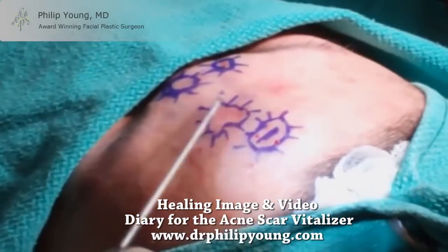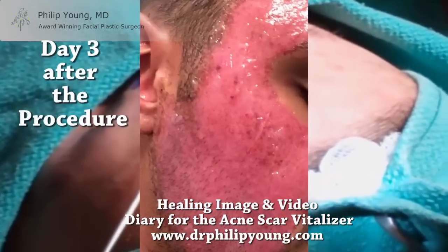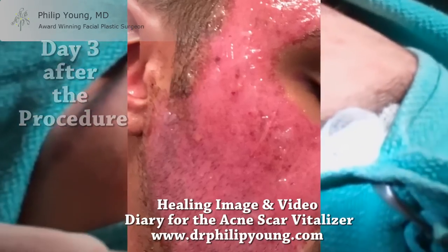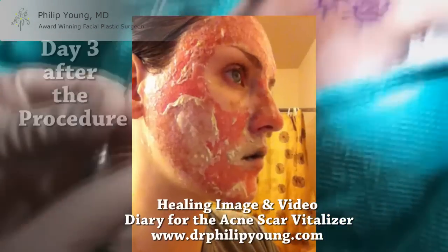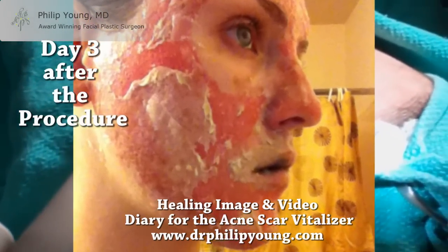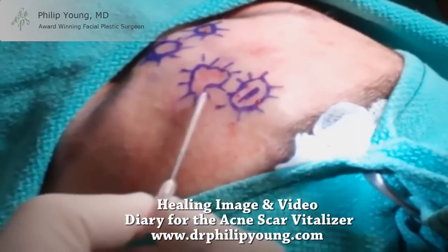Here's day 3 for our featured patient. The skin is more red but the crusting is still well controlled. Importantly, our featured patient's treatment was much more aggressive than the other patient, but he appears to be healing a lot faster. Here's day 3 for the other patient who used traditional approaches to cleaning 2 to 4 times a day. Notice how our patient was able to be in a better position with more frequent cleaning.